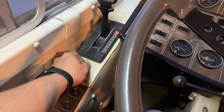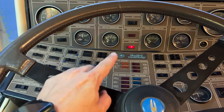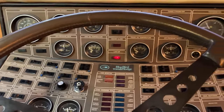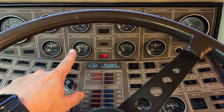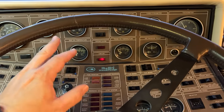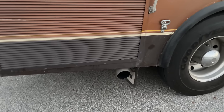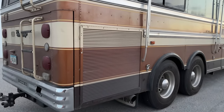So if we want to start the Wanderlodge, we just turn the ignition key, turn the engine on. I already have some air built up, otherwise the alarm would be going off right now. But we can hit our high idle switch. I don't know if you could hear that, the engine sped up right there. That will let you more quickly get all of your air up, your suspension, brake air, and let the engine get warmed up so you don't have to spend as much time waiting for all those things to happen. I like the sound of this thing because it sounds like a bulldozer. It has a really neat sound going down the road.